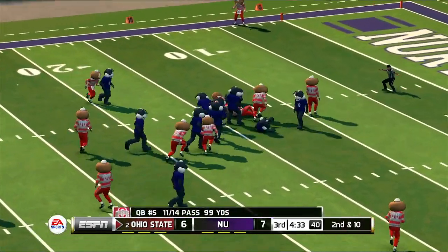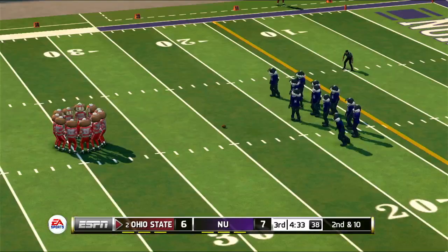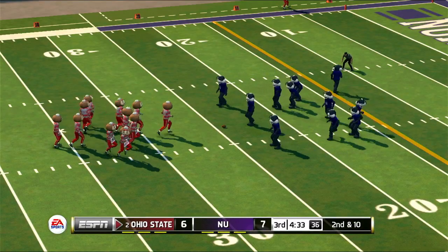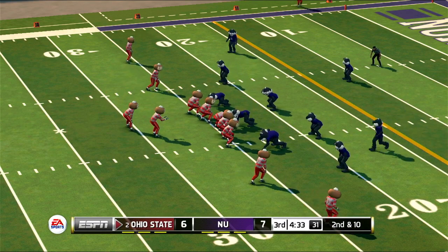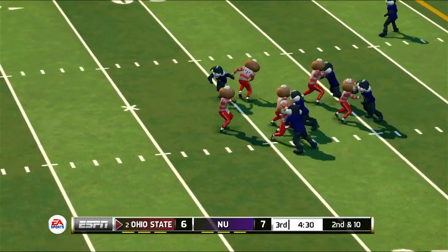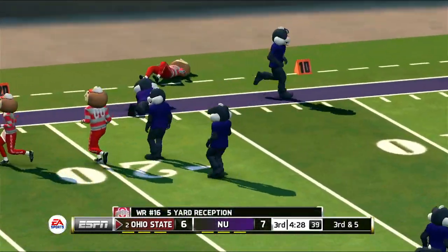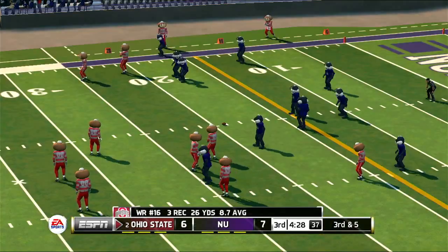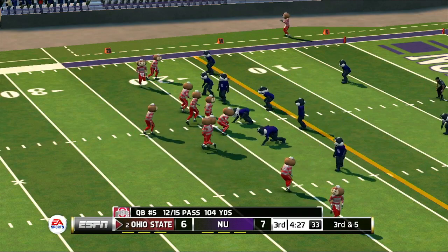Throws quick to the receiver and falls incomplete. From the 24-yard line, it's second down. Quick out to his receiver. He gets hit out of bounds at the 19-yard line. Gain of 5 yards. That'll make it third and 5.